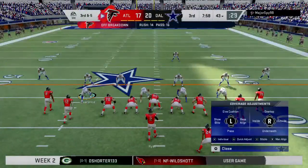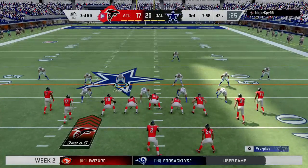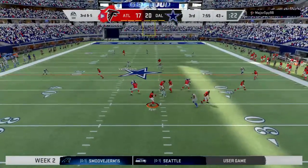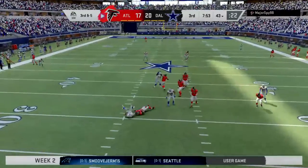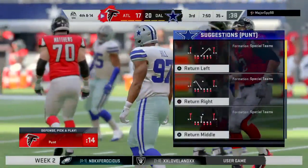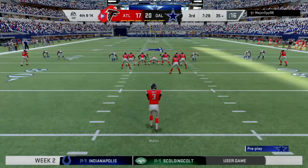They come up now 3rd and 5 following the incomplete pass. Operating from the gun, Ryan. Nowhere to escape, and he goes down. Great job defensively. I think he was trying to go through his progressions, find someone to get rid of the football. Before he knew it, he was on his back.